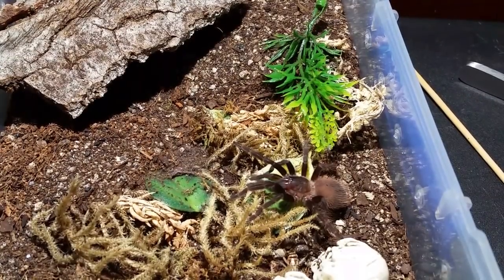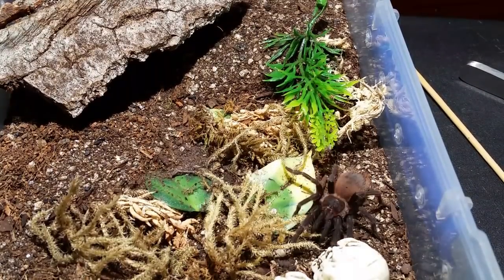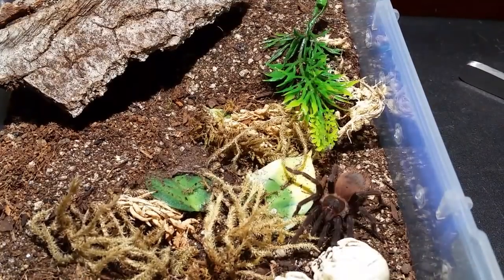I'm not sure if there's any other. I'm sure there has to be more species in the genus, but I just don't know any off the top of my head. She knows there's something in here now because of the water. Water bumped her a little.